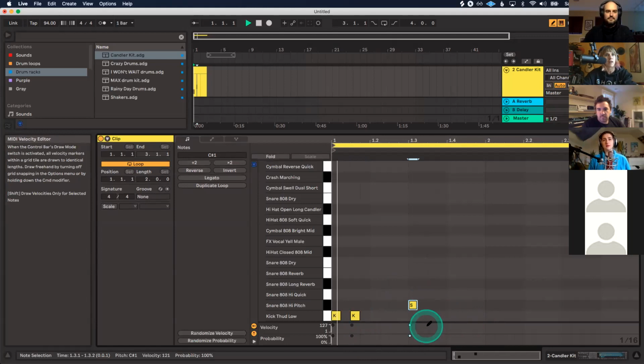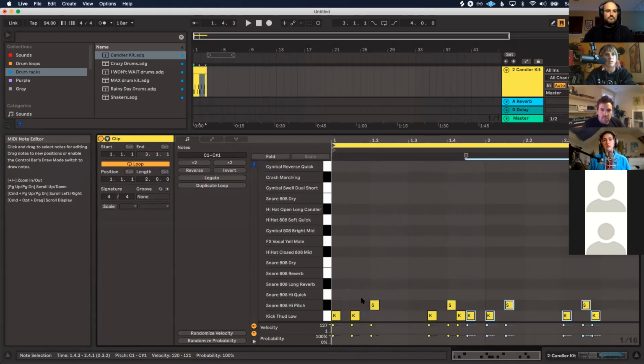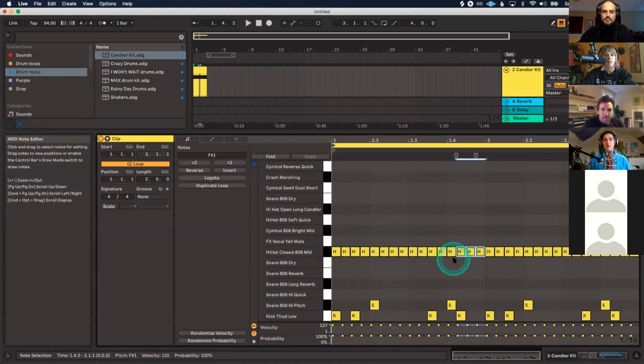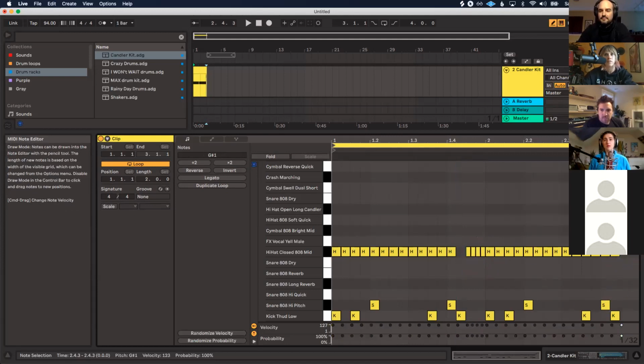All right, so we're gonna make some kind of beat here. Cool. I'm going to highlight that, duplicate it, Command D, move it over. Let's add some hats. Okay. Nice. I'm going to change my grid to something a little bit quicker maybe. Just add a little roll here. Take out these two.